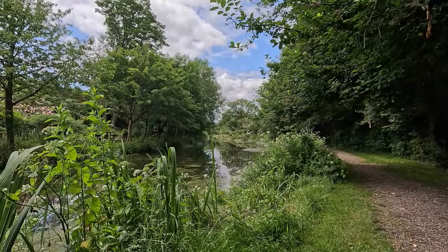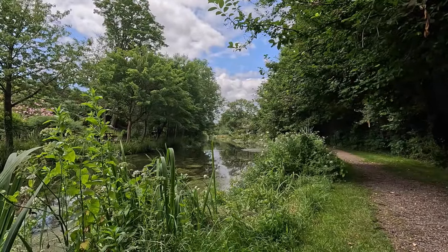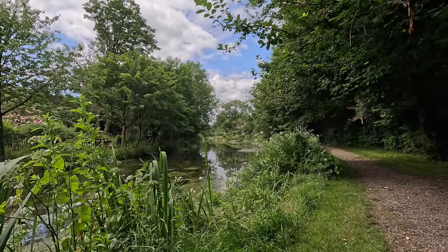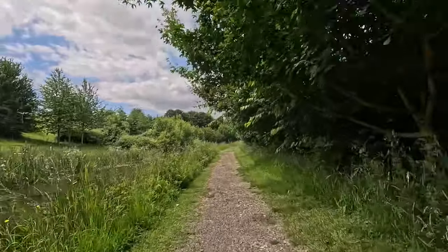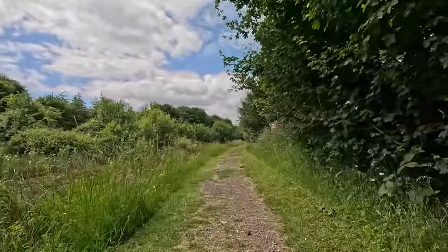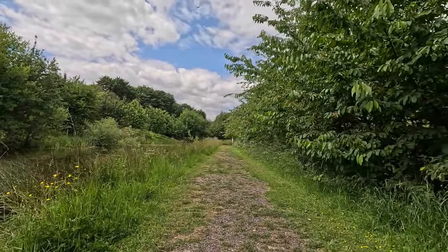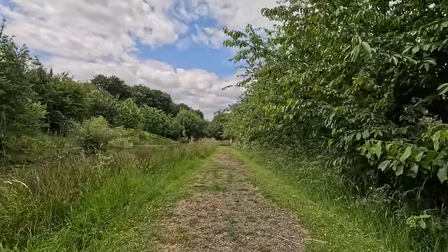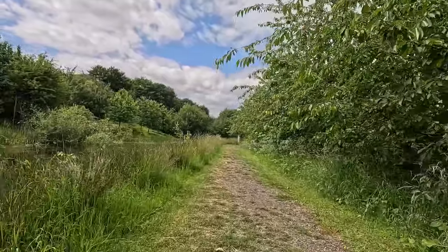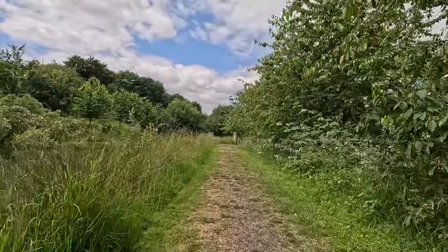So there's a nice straight. Yeah, the canal looks pretty intact, doesn't it? Fairly wide. I'm not sure how deep it is. Lots and lots of weed around though. I am surprised that I haven't met anybody walking. This is such a nice walk. I expected to see quite a few people around, you know, walking their dogs, etc.